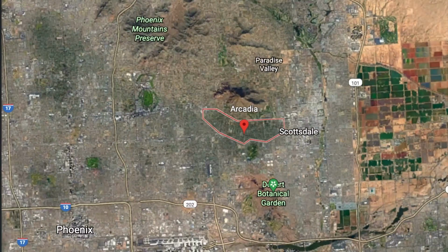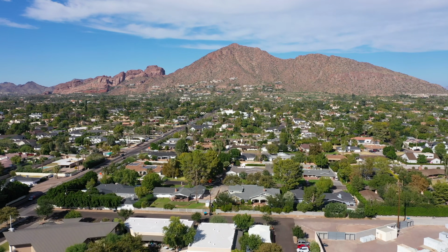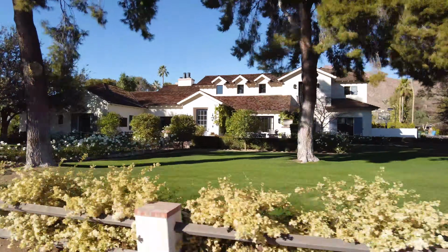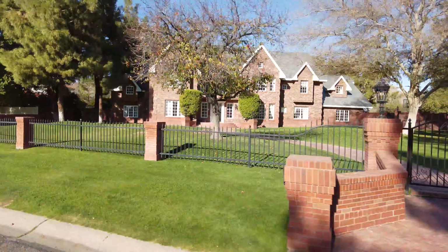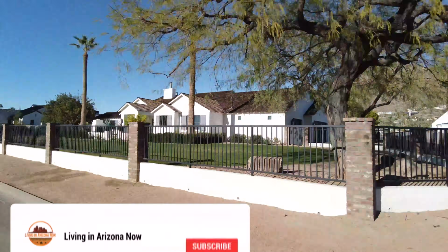And the first spot we're going to hit is just south of Camelback Mountain. It is actually our oldest community on this list. It's known as Arcadia. As you can see, it sits right next to Scottsdale to the west. So it's in between Scottsdale and Phoenix. But this is an old orchard area.